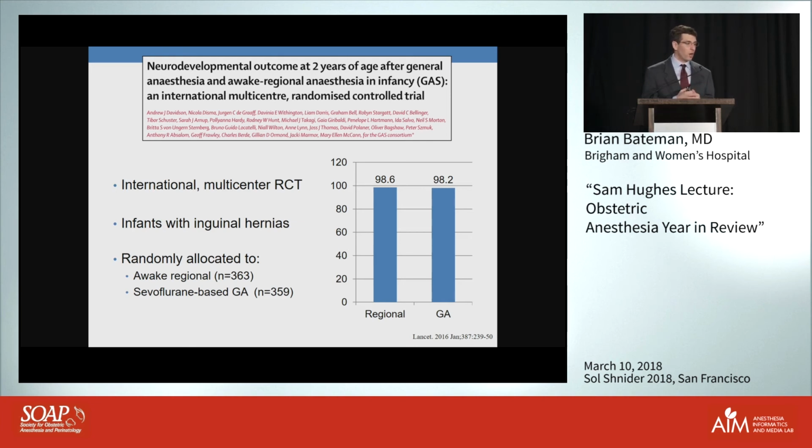It's the GAS trial. It's an international, multi-center, randomized controlled clinical trial where infants with inguinal hernias were randomly allocated to having their hernia repaired via an awake regional technique or a sevoflurane-based general anesthetic. The primary outcome for the trial is going to be full-scale IQ testing of the children at age 5, and that still has not been reported.